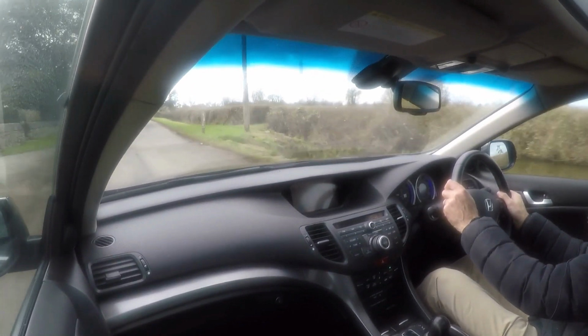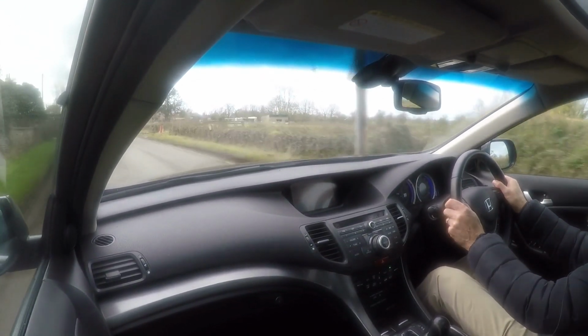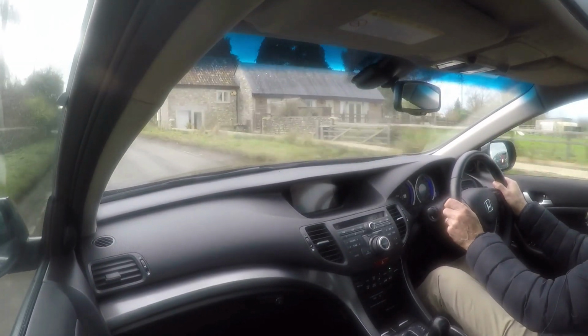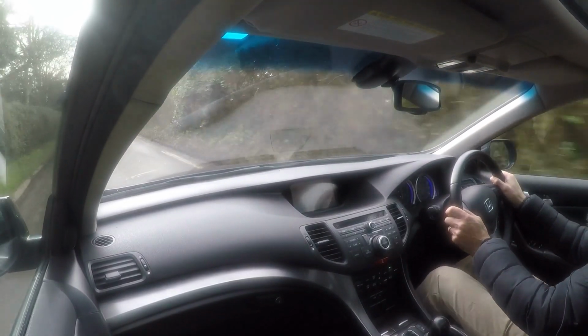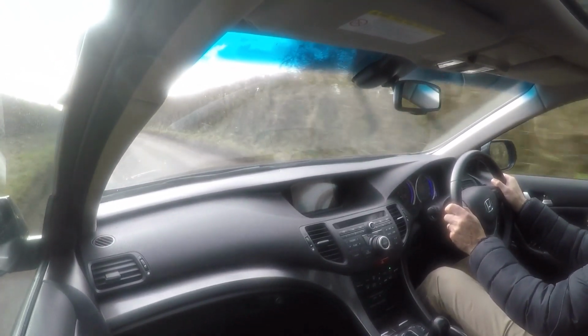Being a Honda, with good maintenance, they'll go on for enormous mileages reliably. Certainly, they've got a wonderful reputation in the trade for that. But also, more importantly, it's just such a lovely engine to use day in, day out. On the move, it's quiet, refined. Mechanically, it's got a sweet edge to it.